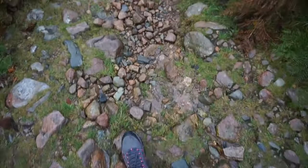Rob was like, be careful walking down here, don't fall over. I was like, oh, I'll be all right. It's got broken ankle written all over it, hasn't it?